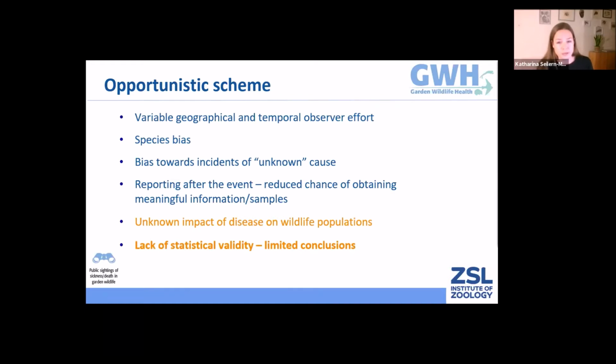So overall, we can conclude that whilst opportunistic reporting is extremely valuable and provides us with lots of hugely important information, there remains a certain lack of statistical validity to the data that we can collect, and therefore we are limited in some of the conclusions that we can draw from this. So we need a different system to add in.